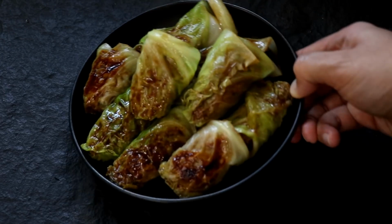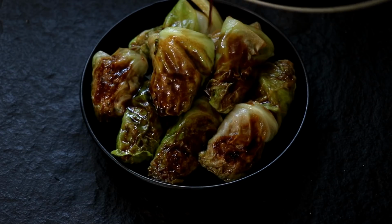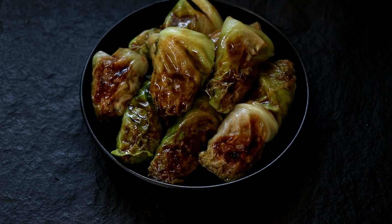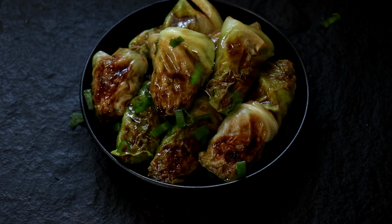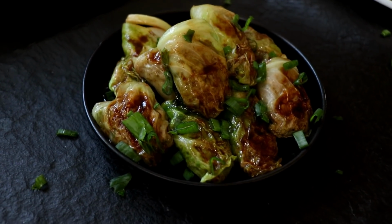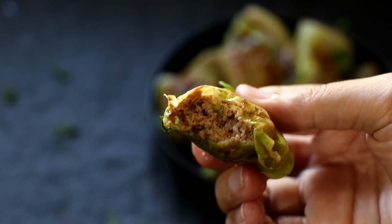So take them off the stove and now serve them in a plate and pour over all those juices from the pan. Don't waste any of that stuff. And finally finish it with the green part of the spring onion that you will chop very finely. And that's it, ladies and gentlemen. Your keto pot stickers or keto dumplings are ready.